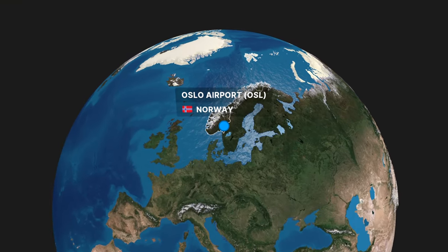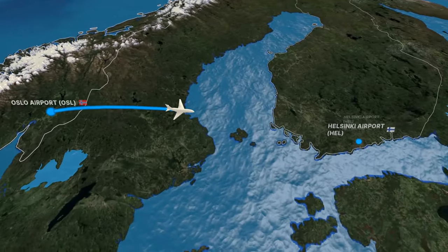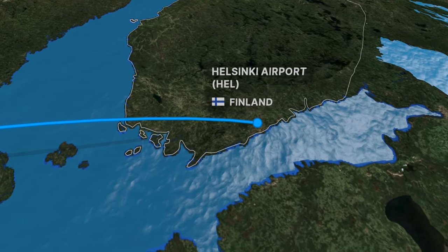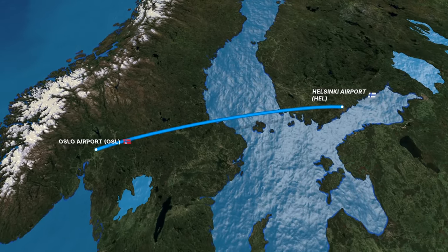Today I'm in Oslo, Norway, and I'm flying eastwards toward Helsinki on Finnair's Economy class. My plane today will be an ATR 72-500.